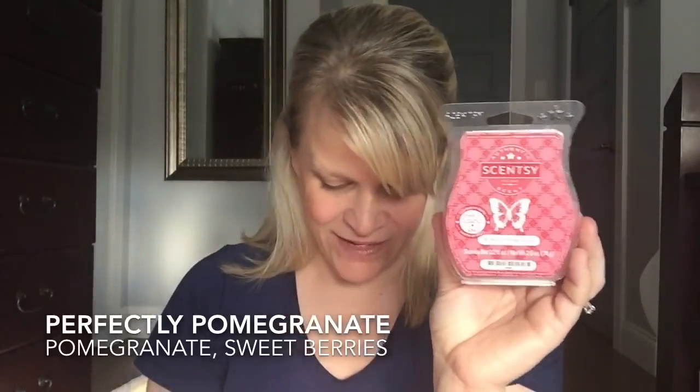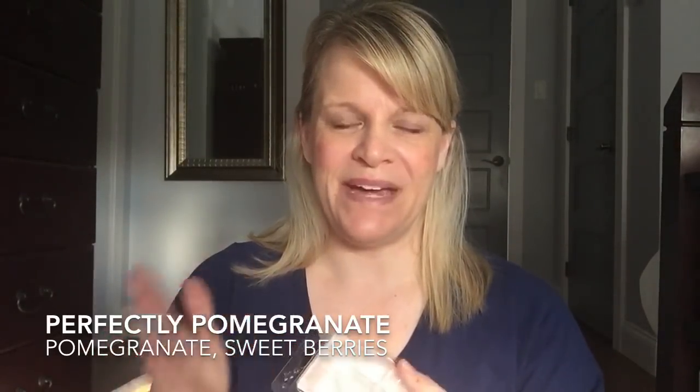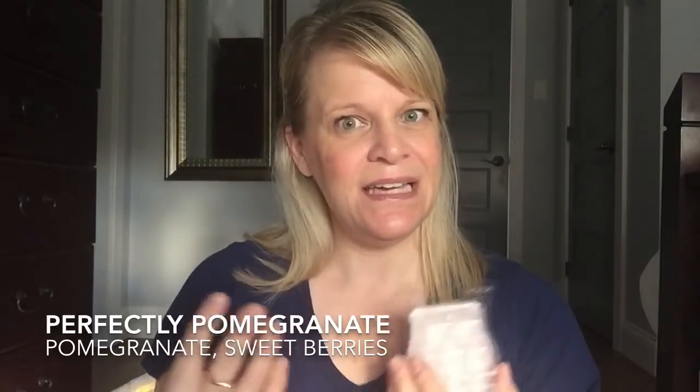This one is a scent that's been around a long time, Perfectly Pomegranate. The scent notes are pomegranate and sweet berries. Now this one reminds me of like a pomegranate with some berries and a little touch of vanilla. And that vanilla, when you mix it with the berries, kind of gives you a little bit of a candy-like tone to the pomegranate and berries.